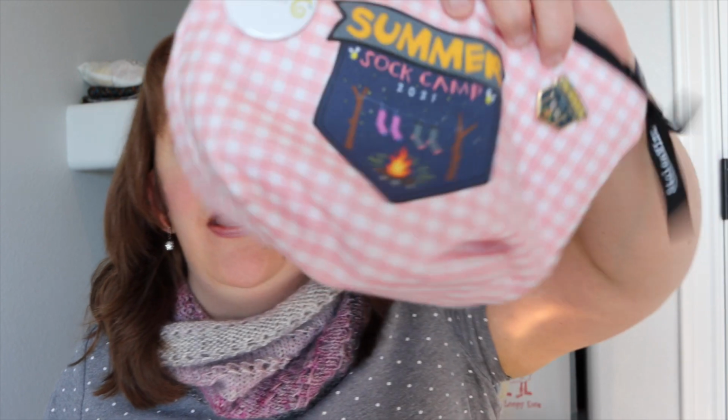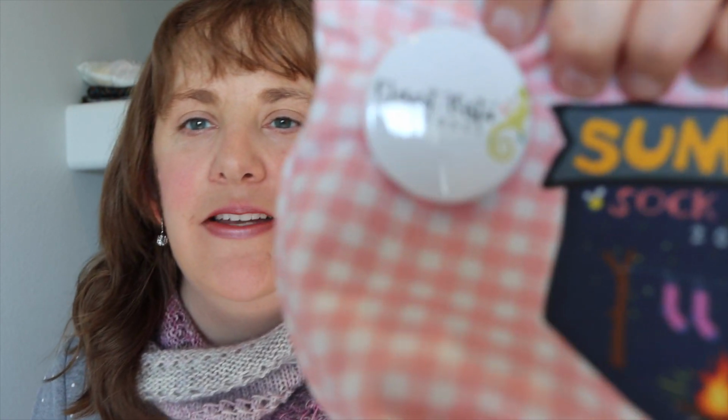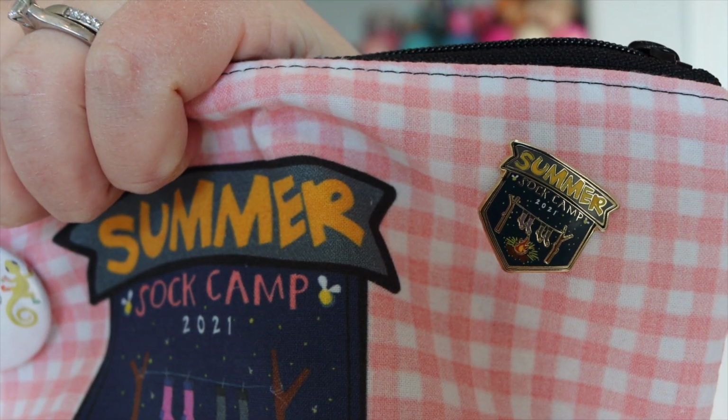Now on to my works in progress. First, I'd like to tell you about my July socks for the 8th annual Desert Vista Dye Works monthly sock club. I have them in my summer sock camp bag from 2021 by Stolen Minutes. I have my Desert Vista Dye Works pin, as well as my summer sock camp pin from last year that matches the logo on this bag.